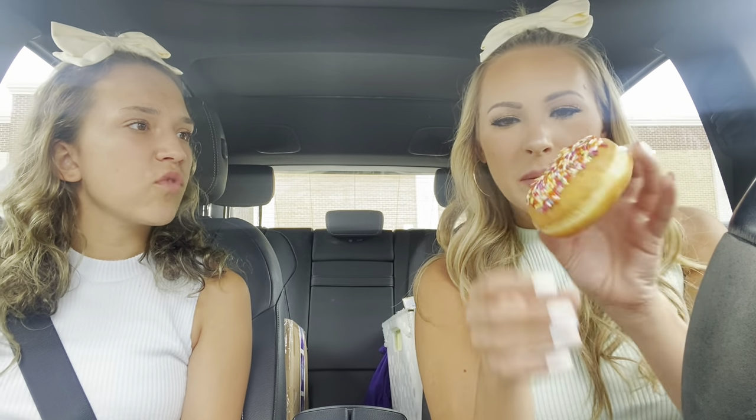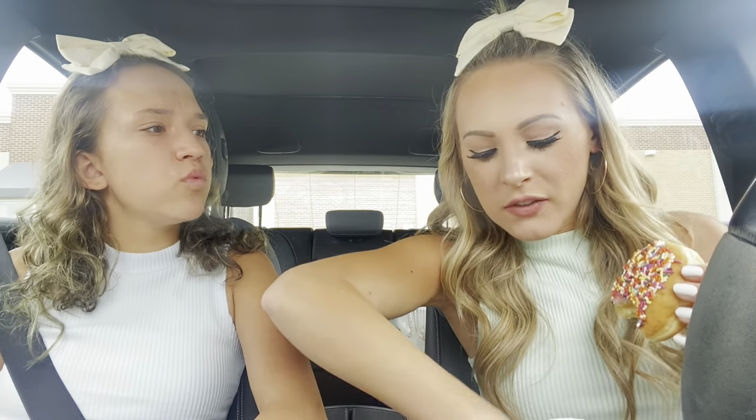It doesn't look like the classic strawberry. It looks like it would have cream in the middle. I wonder if it does. No, it doesn't. It's good. It's just different. We also got an order of hash browns to share.